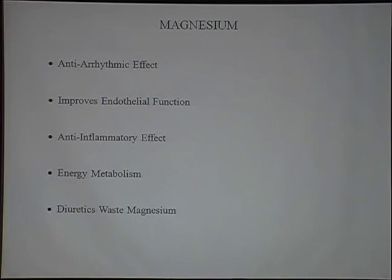It improves endothelial function, the ability to convert arginine to nitric oxide. Magnesium has an anti-inflammatory effect. It lowers CRP. It's critical in energy metabolism, and diuretics waste magnesium. We talked about that last week. The downside of diuretic therapy is wastage of magnesium, potassium, and thiamine.